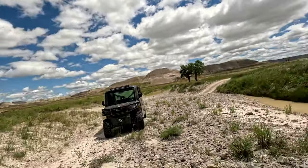We still haven't gotten away from the side by side. Had to come back, got hit with a mob of mosquitoes. So we had to get a bunch of bug spray on. Yeah, bugs, word on it, I guess.